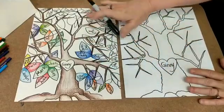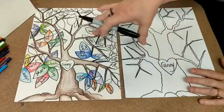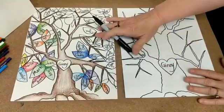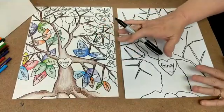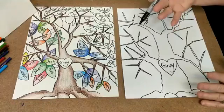I see all the people that are special to me on my tree. And when I look down and see their names, that makes me smile. And it makes us feel not so alone. Everybody's kind of social distancing right now. So you can't go play with your friends. You can't go see grandma and grandpa.